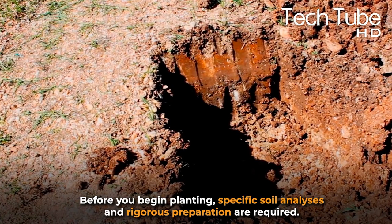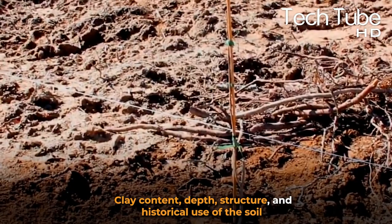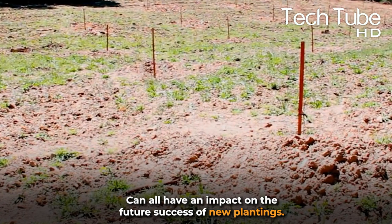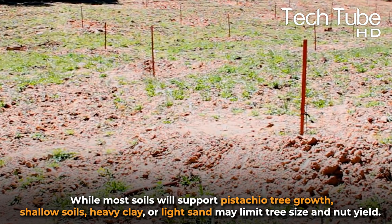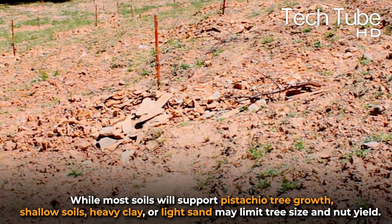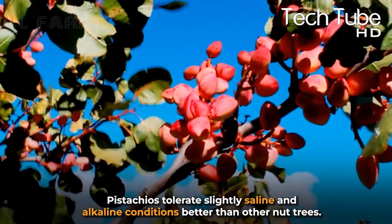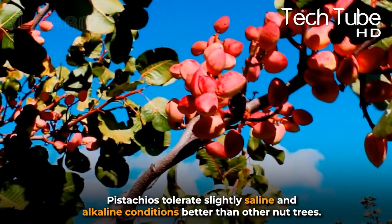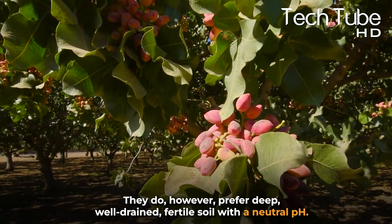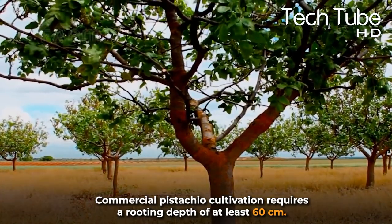Before you begin planting, specific soil analyses and rigorous preparation are required. Clay content, depth, structure, and historical use of the soil can all have an impact on the future success of new plantings. While most soils will support pistachio tree growth, shallow soils, heavy clay, or light sand may limit tree size and nut yield. Pistachios tolerate slightly saline and alkaline conditions better than other nut trees. They do, however, prefer deep, well-drained, fertile soil with a neutral pH. Commercial pistachio cultivation requires a rooting depth of at least 60 centimeters.